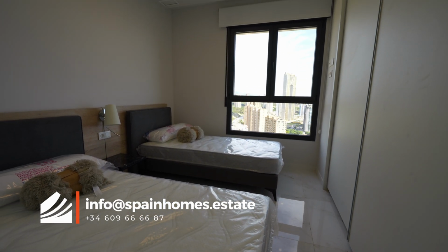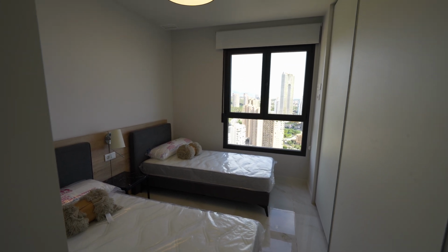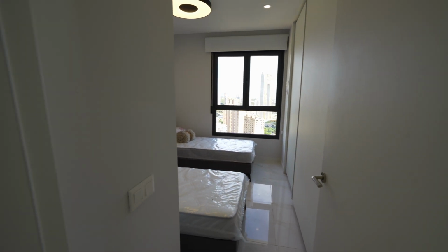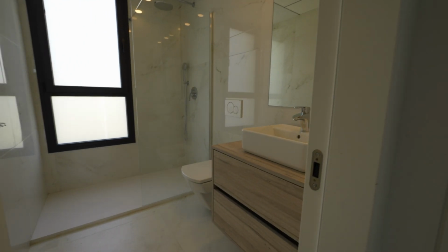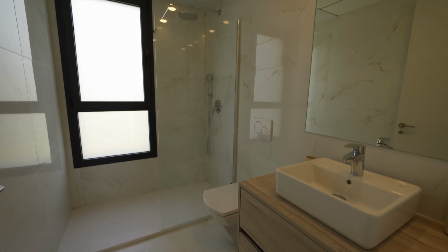You have a very large window on one side letting in exquisite views of the surrounding landscape, as well as on one side your integrated wardrobes. Conveniently next to it, you also have a fully equipped bathroom that is light and bright.